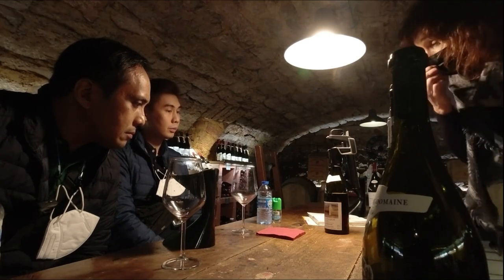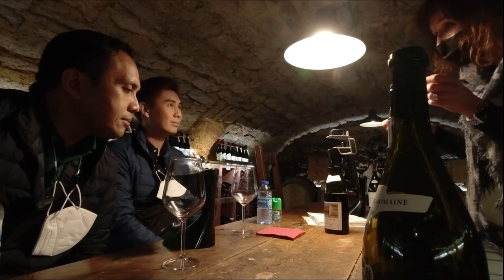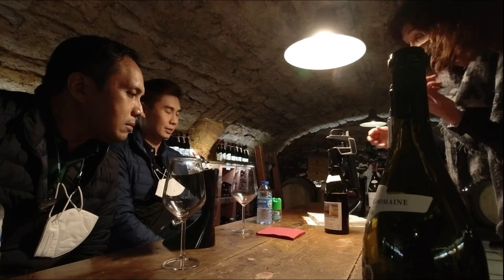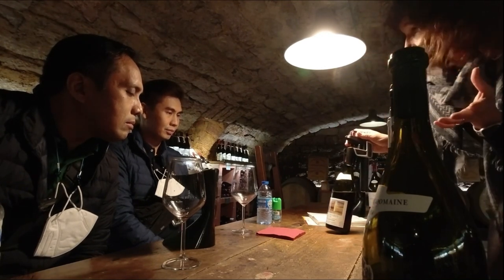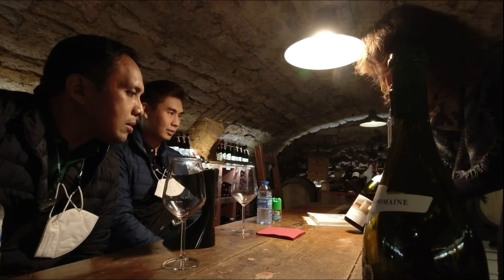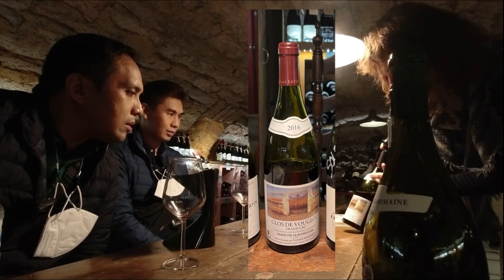you have 90 domaines on the Clos. And some of them just have a few rows and others have bigger parts. So as you can imagine, there is not one Clos de Vougeot, but there are almost 100 different ones, because every winemaker has a different way of producing. So Clos de Vougeot, Grand Cru 2016, okay?